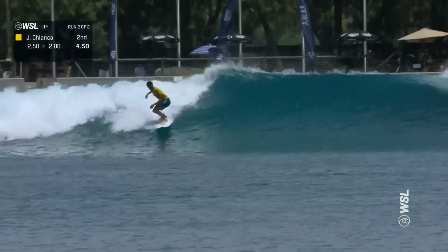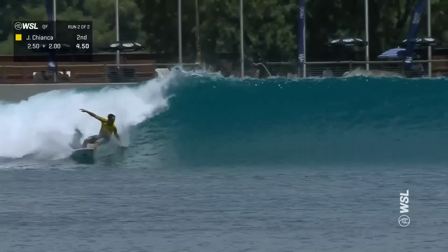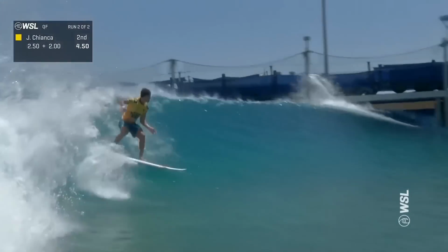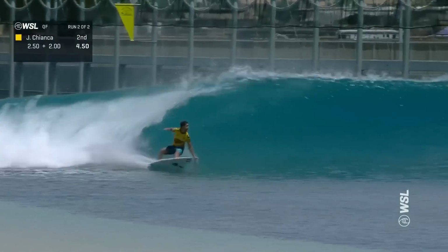As we look at Joao right now, he's just going to try to put on a show on the left. His last wave of the event. Out of contention for a spot in the semis. Would need 2 scores. Flowing through the motions right here. Riding a different board on the left compared to the opening exchange.